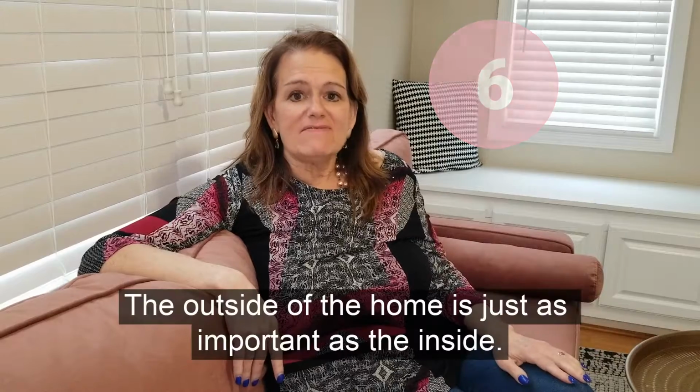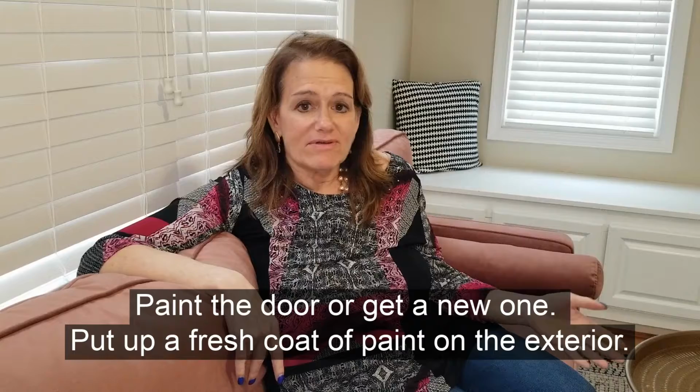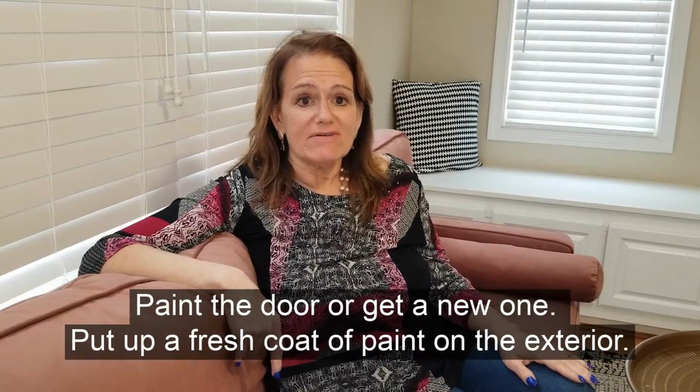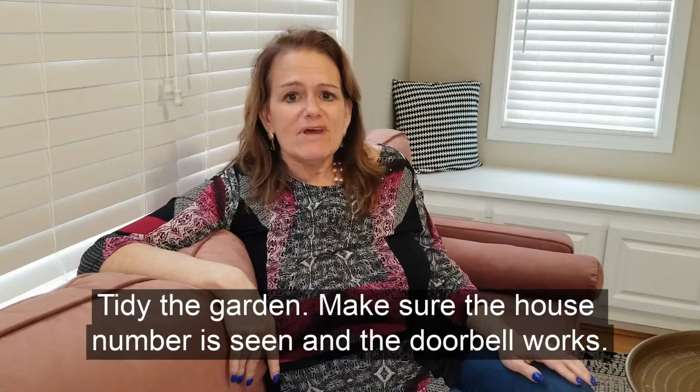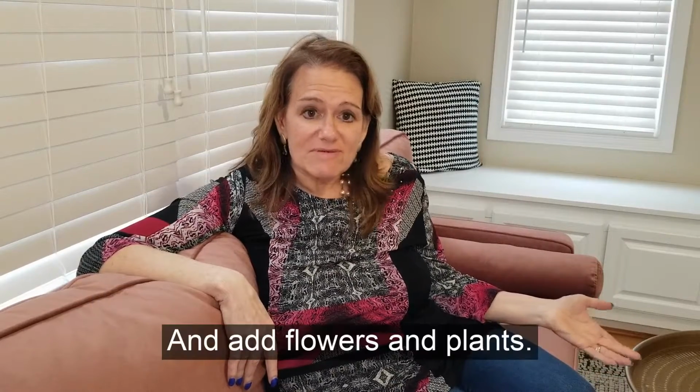Number six, make sure you consider curb appeal. The outside of the home is just as important as the inside. Paint the door or get a new one. Put up a fresh coat of paint on the exterior. Tidy the garden. Make sure the house number is seen and the doorbell works, and add flowers and plants.